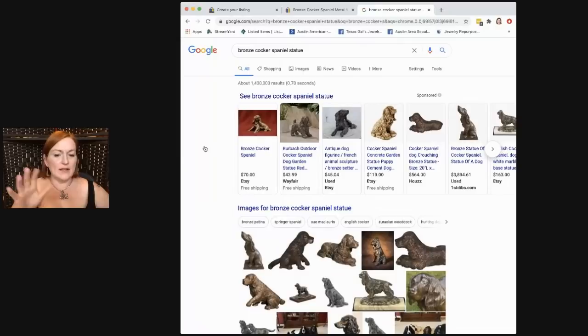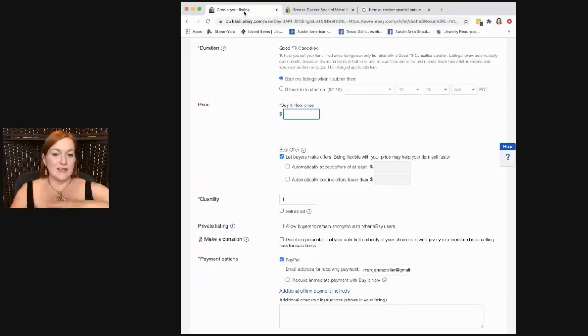Another thing you can do is to check on eBay and look at the sold items. I don't always go off of that because some people sell their things too low. They're on auction. There's just so many variables. So I just kind of do a cross-section of Google. Sometimes I'll go check the eBay sold. I'll look on Etsy and just see where it's at, all over the place, and then make my price. So let's say I decide I'm going to sell it for $45.